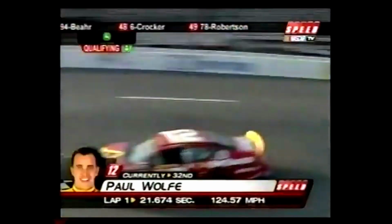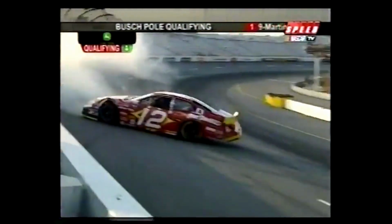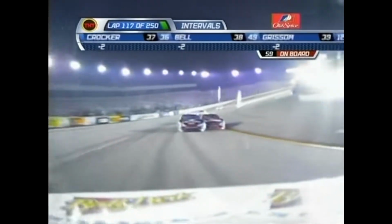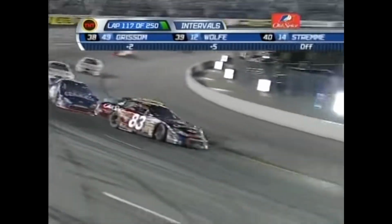Next here, Mayfield in the 6 car. Decent first lap, but boy, it gets away from him on lap 2. Hard lick into the outside wall. His first lap was 21.67. He's not going to get much room if he's going to get that spot.